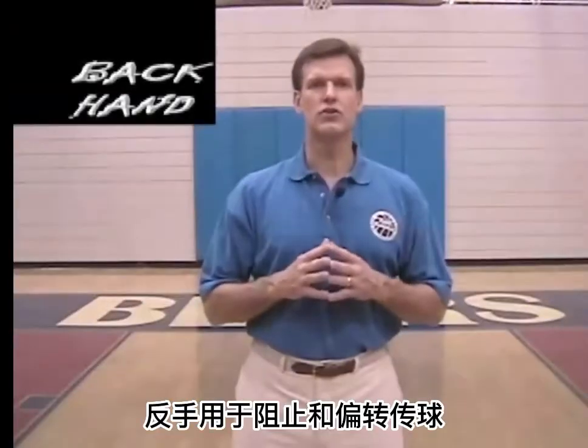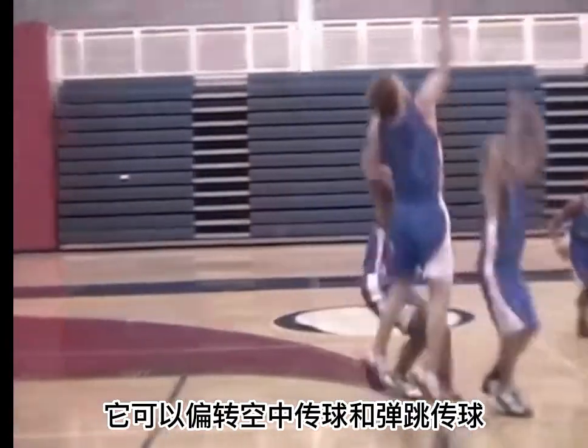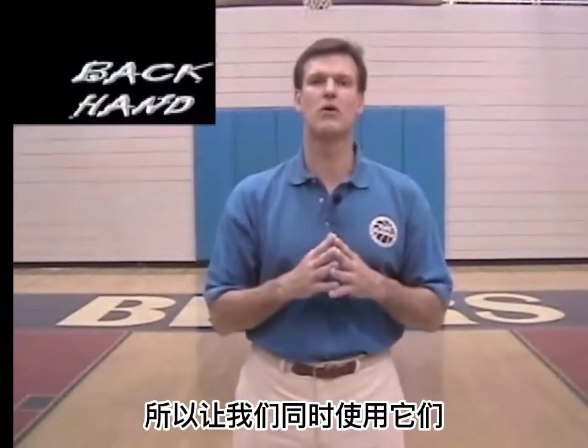The backhand is used to discourage and deflect passes. It can deflect air passes and bounce passes. Don't get lazy and let it dangle from your shoulder to the ground. You've got two hands, so let's use them both.